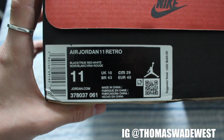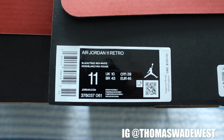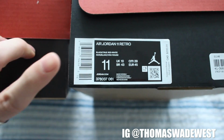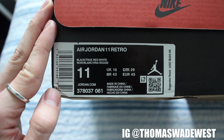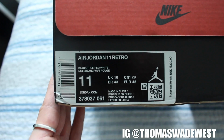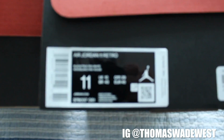Very different. Now this could just be because this is an American tag, and maybe this is a Canadian tag. But right off the bat, you can tell there are some differences. The real one is smaller. This is what the fake one looks like. It looks like your typical Jordan 11 tag. Now again, if yours looks like this, it doesn't mean it's necessarily fake, but I'm just letting you know, if you're buying it from Canada, it should look like this.